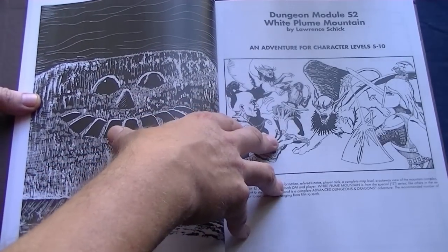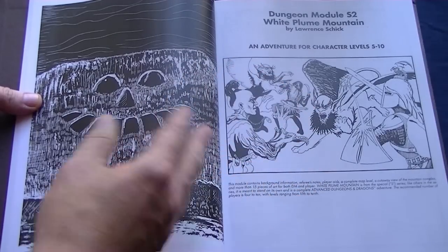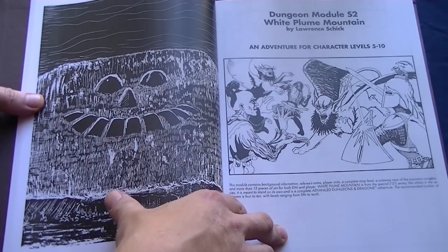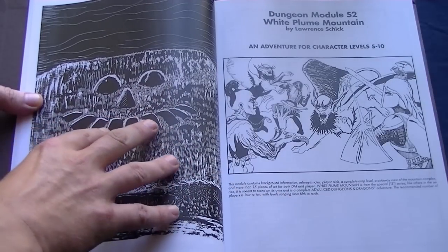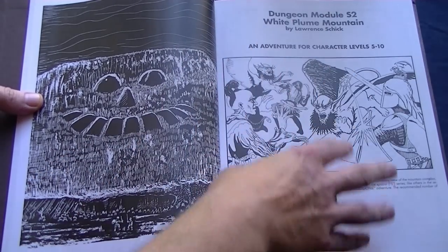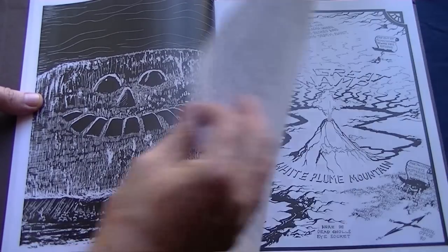And then we have Module S2. It's White Plume Mountain, and it's from Lawrence Schick. It's one of these really pretty famous modules out there. I think Tomb of Horrors is a bit better known just because of all the craziness that would take place. But I know there's been some novelizations of White Plume Mountain, and it's pretty popular.